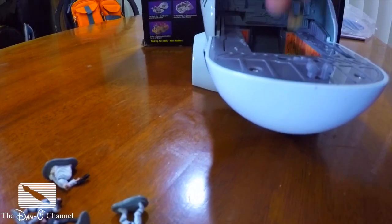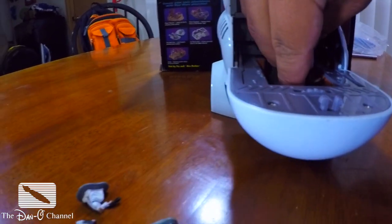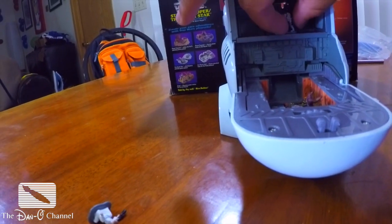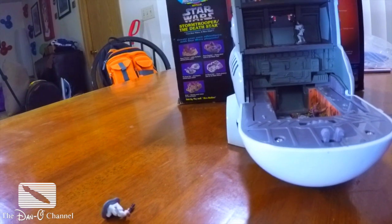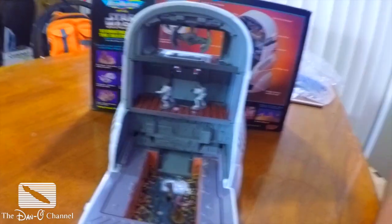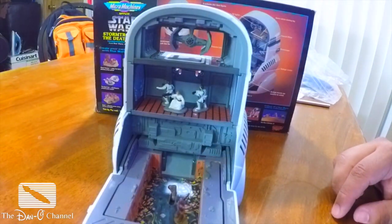All right, so now let's get these little figures, and let's put them on here and see what happens. So let's put Chewbacca. Chewbacca can be in the garbage masher. We'll put Han and Leia and Luke in their Stormtrooper disguises, firing. Let's see, there's all that cool stuff going on.